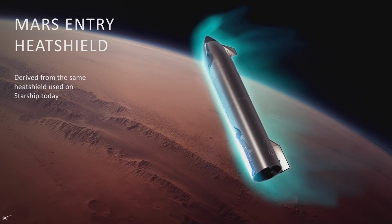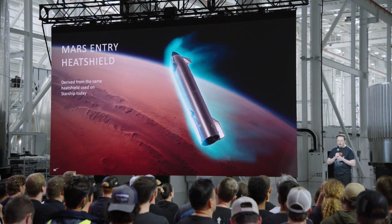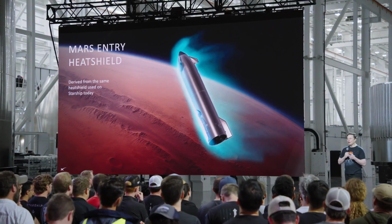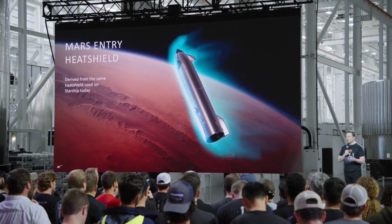We want to use the same heat shield for Earth that we use for Mars, because there are many other factors with the heat shield, such as making sure the tiles don't crack or fall off or anything like that. So we want to have the same heat shield structure, same material on Earth as on Mars, so we can test it hundreds of times on Earth before going to Mars, and be confident that when it goes to Mars, it will work.